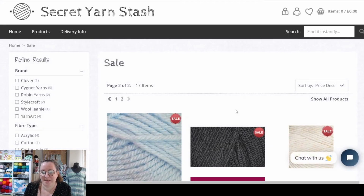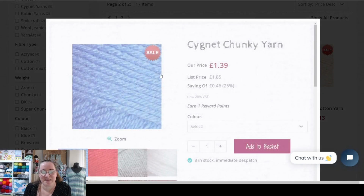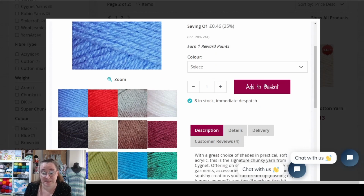Okay, next page. There's loads, see, there's loads. Okay, next one up is the Signet Chunky yarn. Normally this is £1.85. It is priced in at the moment at £1.39, saving you 46p or 25% off, depending on how you like to see it.